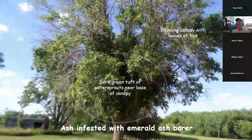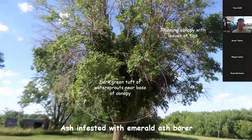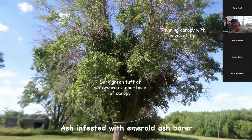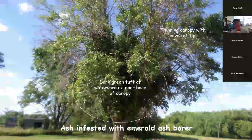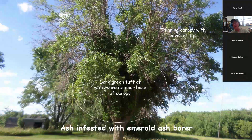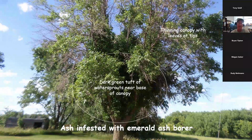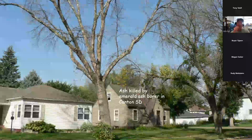That's the classic picture, by the way. I'm not going to go through all the symptoms. You're probably aware of them by now, but this one I took out by Canton. You get that bright green tuft of water sprouts near the base, a thinning canopy at the tips. That's almost always emerald ash borer. By the way, the one time I went up to a tree like this and it wasn't emerald ash borer, right at the base of the green tuft, someone had wrapped a chain around the tree and girdled it. So it did the same sort of damage, but just kind of in a unique way. This is Canton.